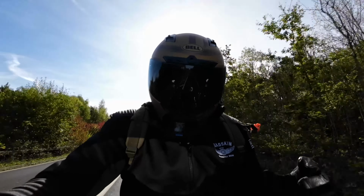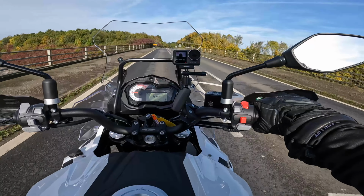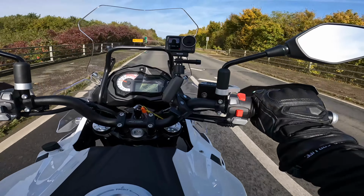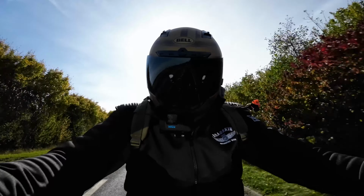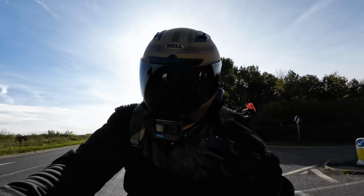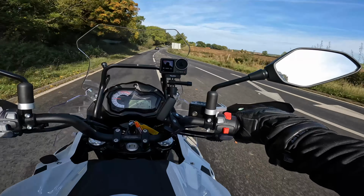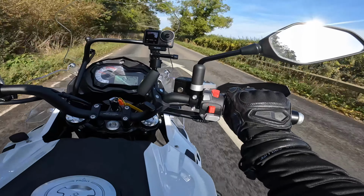And another thing I love about this engine, what I really like, can you hear that noise? It sounds fruity, doesn't it? It's got that nice exhaust note. Now, a lot of these bikes have that kind of tinny noise, is how I could describe it. This sounds like a beast.